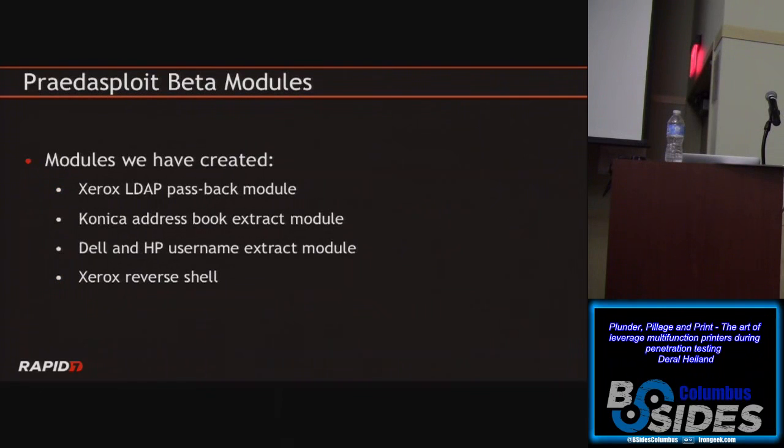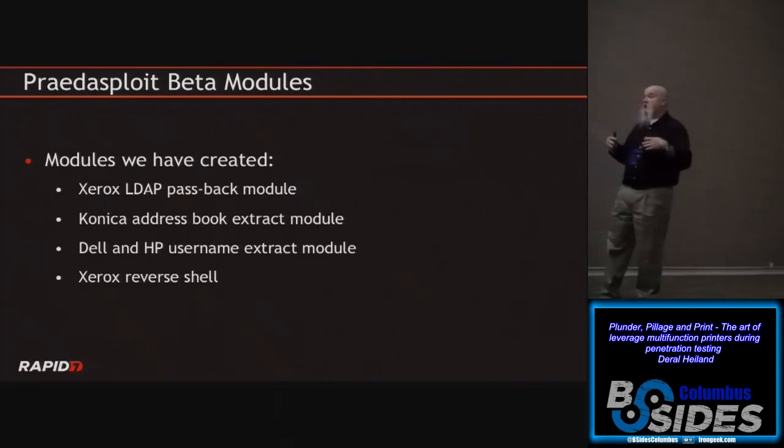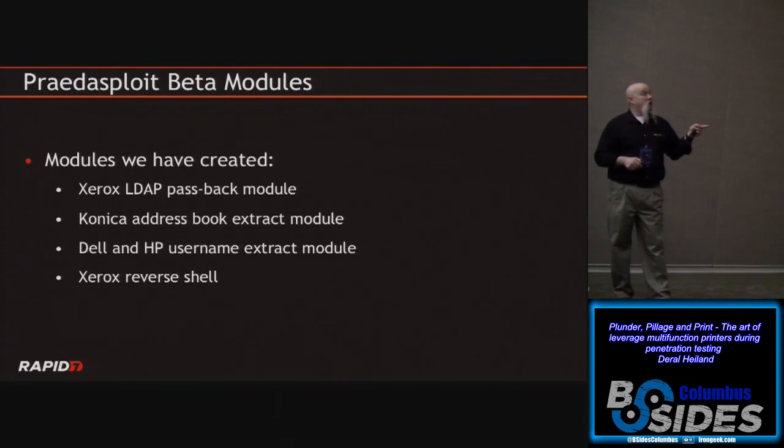The modules we've created so far include a Xerox LDAP passback attack module. So the demo I showed you for doing the passback manually, there's actually a Metasploit module to automate that for Xerox. Konica address book extraction, these have all been put in the product. Dell and HP username extraction, I don't know if those have all been put in the product yet. And the Xerox reverse shell has been put in the product.